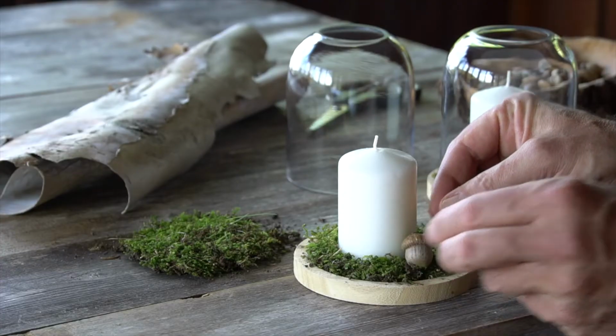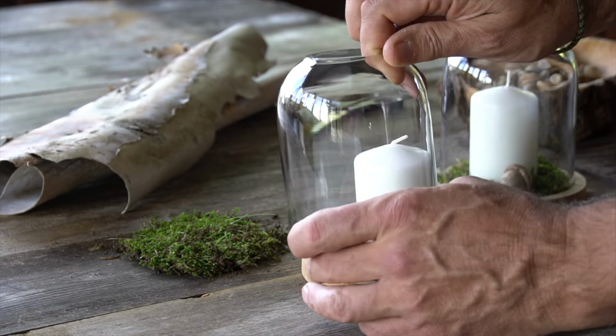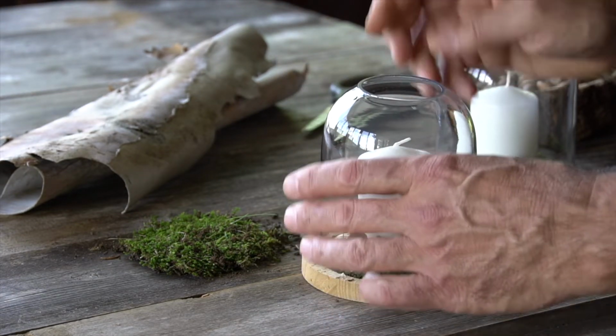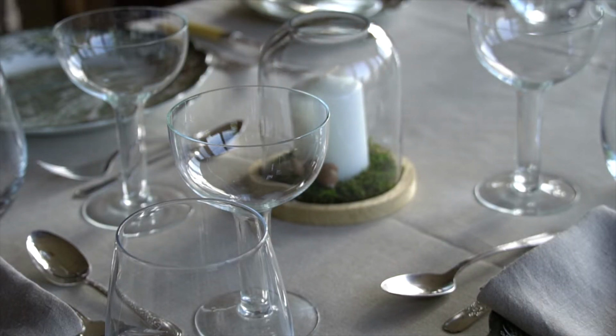How about a couple of add-ons for the table? I have small table lanterns. I decorated them with a bit of sheet moss and then a few acorns I found on a walk. A really cute detail for our light on the table, and then a fresh floral is always beautiful.